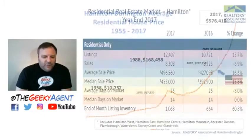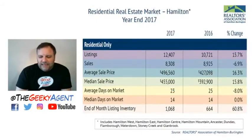So if we break that down a little bit further, we can have a look at the residential properties only. This combines both freehold and condominium properties. So this is an overall look at the city. So this is just Hamilton proper. And as I mentioned, if you go down to the third line and look at the average sale price in Hamilton, it is $496,560. So that's excluding Burlington from our numbers. And that's an increase of 16.3% over last year, which was around $427,000.